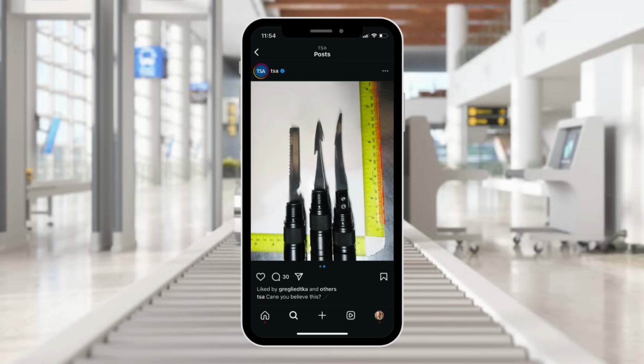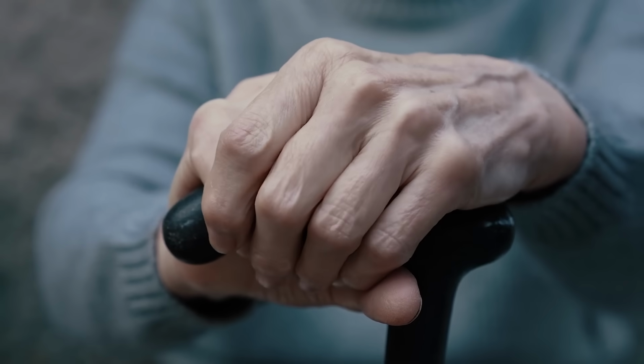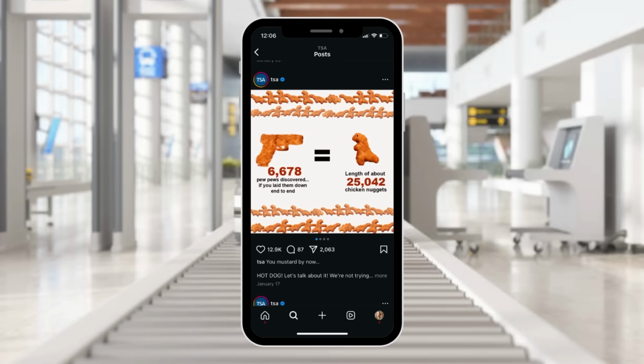Take this wild example from TSA's Instagram, where a traveler recently tried to get through STL Airport with a cane that was hiding not one, not two, but 3 knives inside of it. So next time you're feeling frustrated while you watch Aunt Louise get extra screening for her cane, remember that it's not personal. It's just part of keeping things like knives and the 6,000 plus guns that travelers tried to bring through security last year off the plane.